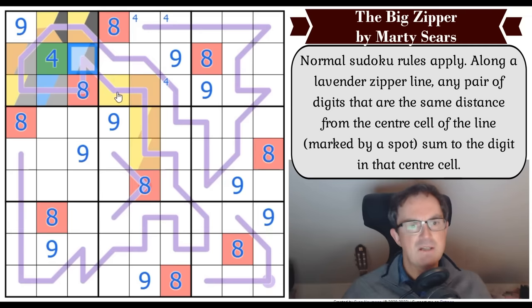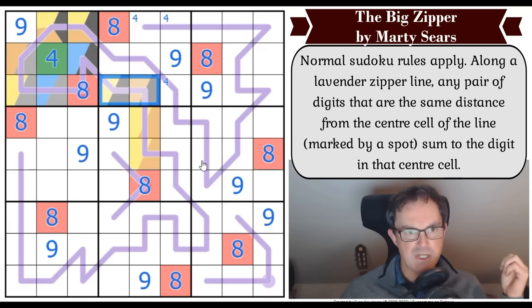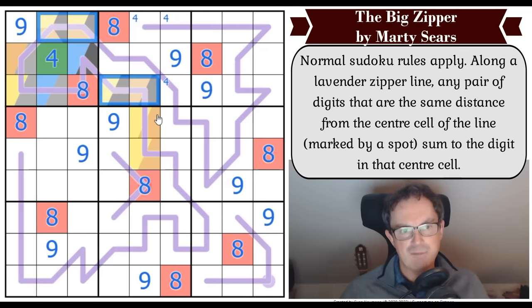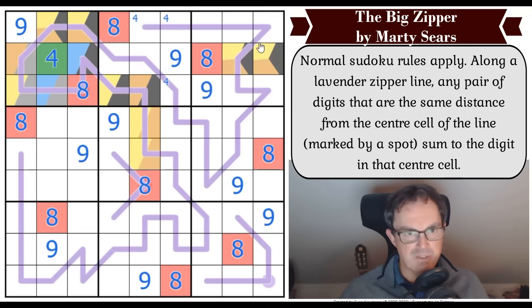And now what does that tell us? So that tells us these two, which are the complements of these two, are both black flash digits. And that is actually immediately useful, because now where do yellow and orange black flash digits go in this row? They've got to go there. By Sudoku, of all things. I mean, it's outrageous. Marty's making me do Sudoku so early in his Sudoku puzzle, but needs must.